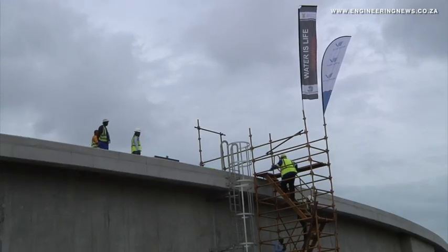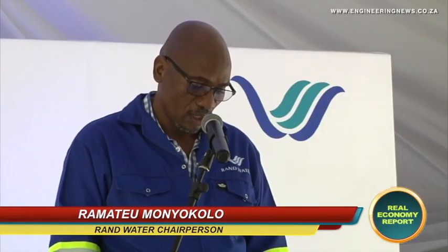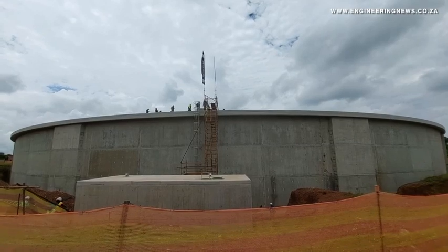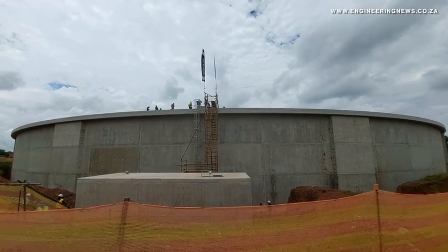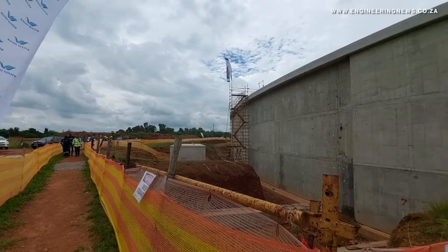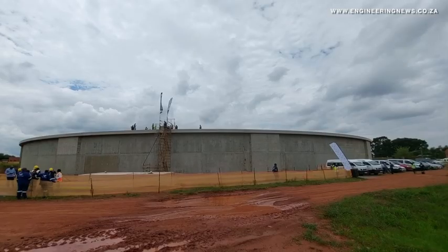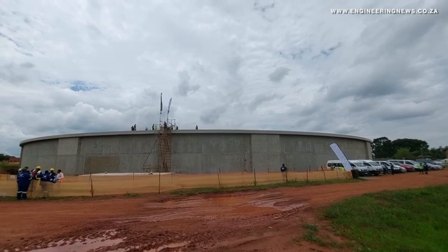We are going to launch a reservoir that is a post-tensioned concrete reservoir, which is the biggest reservoir in the world, with 210 megalitres capacity. The second one is in Saudi Arabia with 200 megalitres.